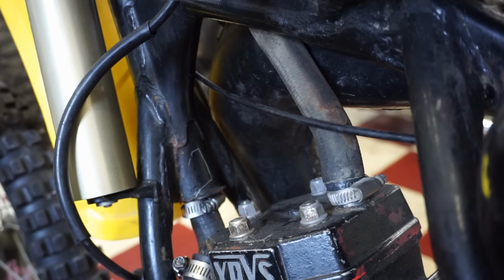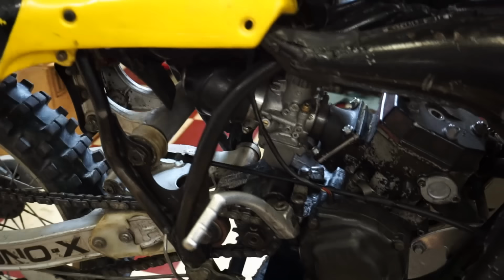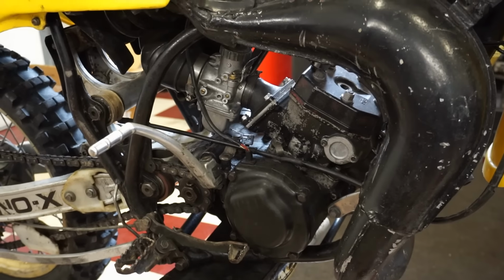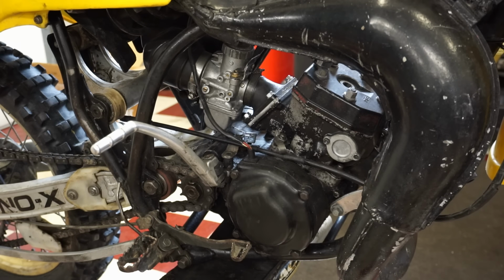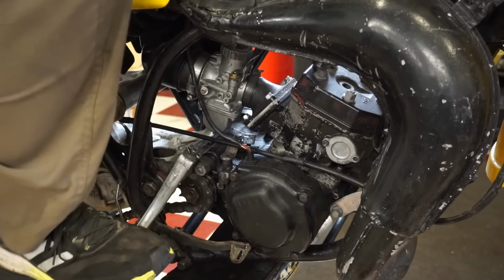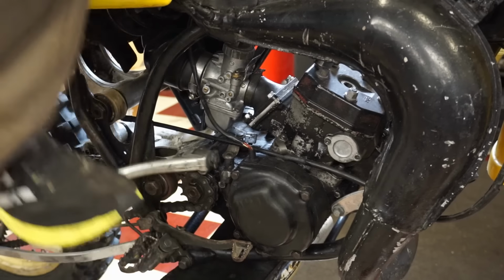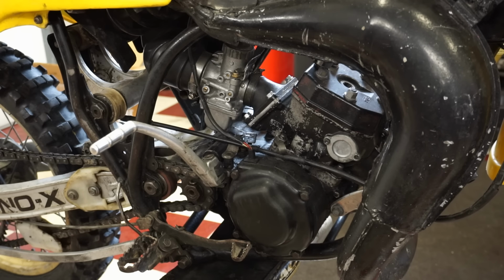You gotta listen to this kicking over too. It's really bad. So I think the guy 100% took out the clutch just so that I couldn't kick it over, because this sounds absolutely horrible. I mean, the piston knock in there is just horrible.